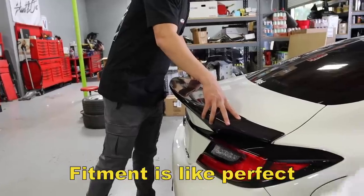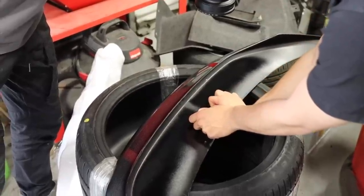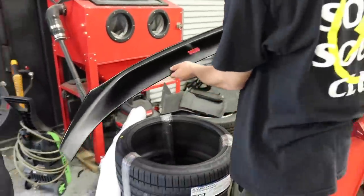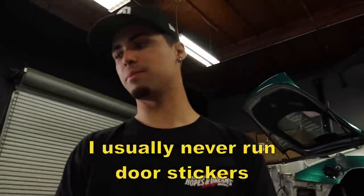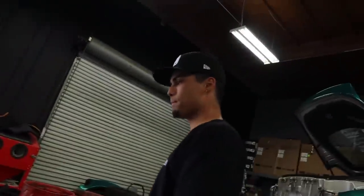It's like perfect. Like it just slips around. Nice. It's official, guys. How do you feel? I'm excited. It still looks so good. I feel like I said excited like 10 times already. You're ecstatic. Think of synonyms. It's really dope. I usually never run door stickers, but I actually like it. It's pretty cool. Goes with the car.